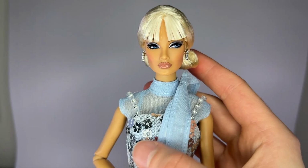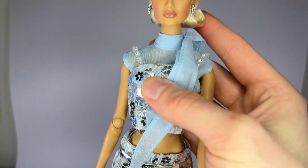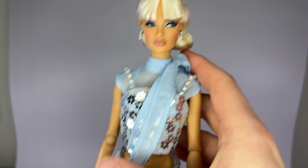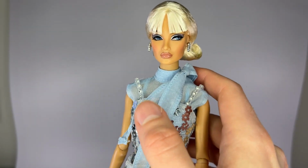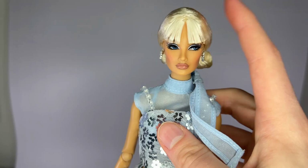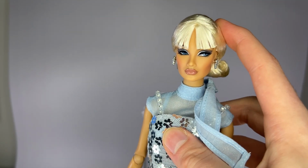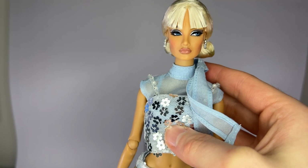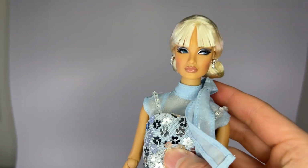Let me know if you have Imogen and unboxed her, or if you've unboxed other Integrity Toys and noticed that they have a certain scent to them. I didn't realize what it was at first. I was like, something smells really good. And I was like, is it the doll? And it ended up being just her hair, because that's the only spot I smell it. And I basically have to put her right at my face to smell it. But I don't know. It's interesting.